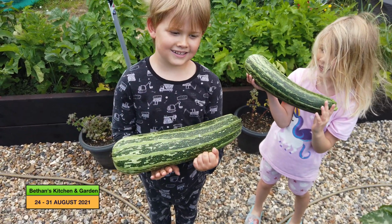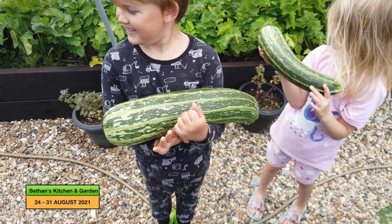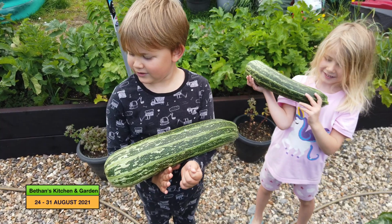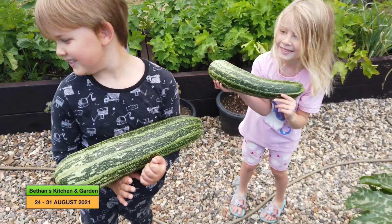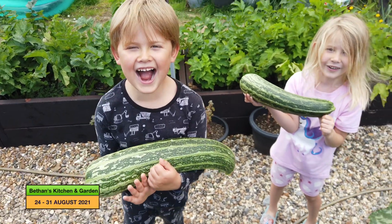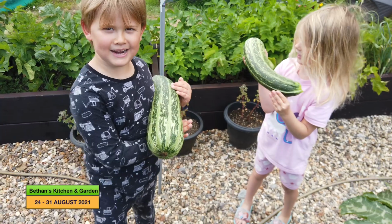I've got my 2 little helpers here. We've just harvested 2 of the massive courgettes. How heavy is it, Griff? I would say 10 boulders. 10 boulders. What about yours, Anwen? 1,000 boulders. So are we going to be eating courgette all week? No! I will throw this courgette if you say we have to.